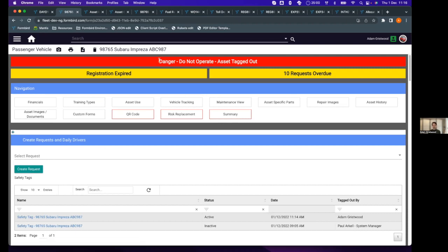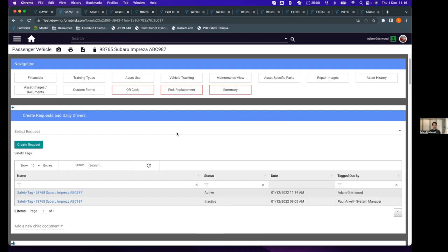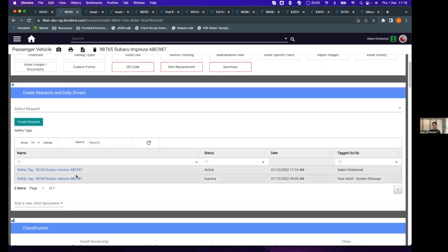So going back to the tag outs, we can see that warning banner as well on the asset itself. And we can see our safety tags that have been created. So I've got one that I made earlier, which is inactive, but I've got this active one as well. So presumably once the safety tag has been flagged, someone's going to review that and take some action around whether there needs to be work that's completed, whatever else. While all that's going on, this safety tag stays active.